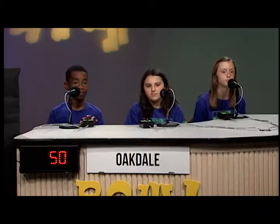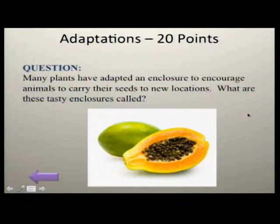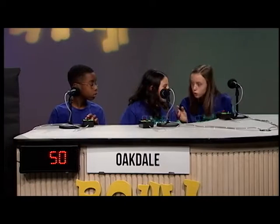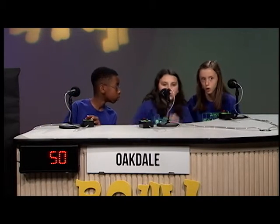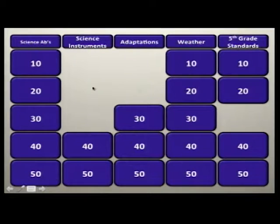Adaptations for 20. Here we go. Many plants have adapted an enclosure to encourage animals to carry their seeds to new locations. What are these tasty enclosures called? If you have an answer, go ahead and buzz in, guys. All right, Oakdale? Core. Unfortunately, that is not it. Rosewood, do you have a guess? Papaya. No, we're looking for fruit. Fruit is what we were looking for. All right, Oakdale, it's your turn to choose.